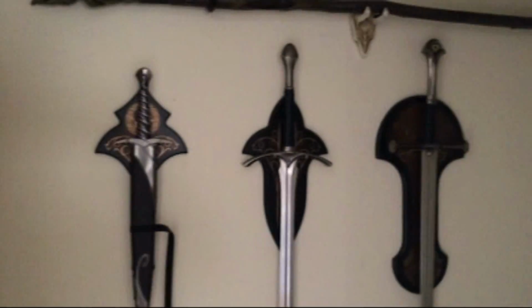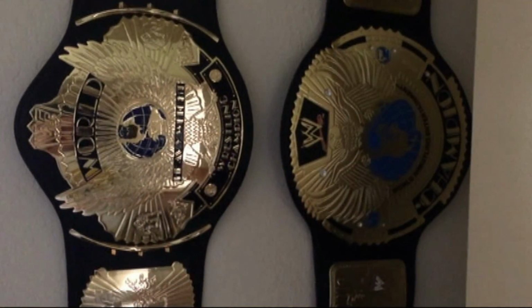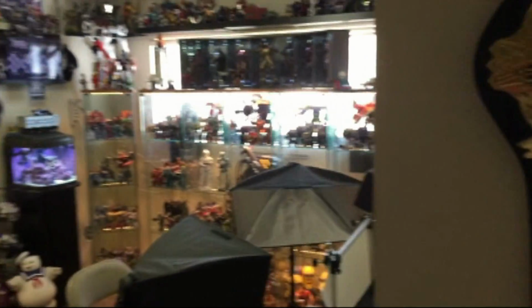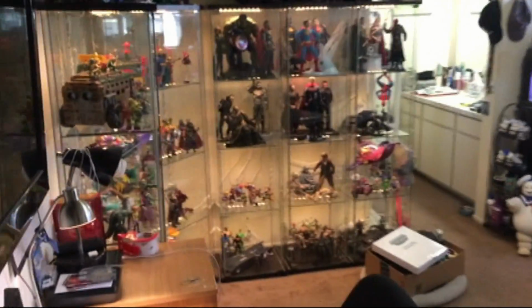So there's all that. And then you come up here, there's one more, and then you make the turn, and you have my wall of Lord of the Rings things. I gotta get one more that's gonna go there. And then you come around to my office, and once you walk in, you see a couple of wrestling belts. Big time fan of wrestling during the 80s and 90s, so I got the Big Eagle belt and then the Double Eagle, representing my two favorite eras. And this is everything. This is my whole mess. Now, it's actually not that messy.